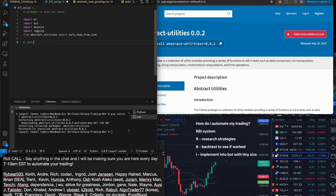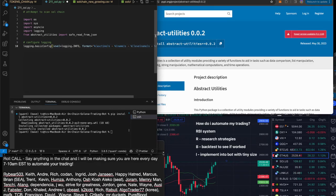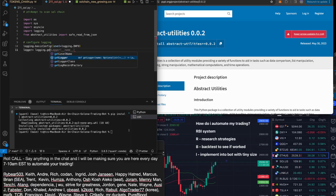So we want to configure logging. Say logging.basicConfig, we'll say level equals logging.INFO. Looks good to me. And we'll say logger equals logging.getLogger, pass in the name. And we'll say revert equals os.getcwd.